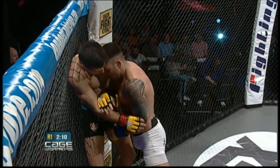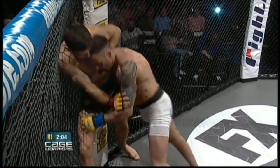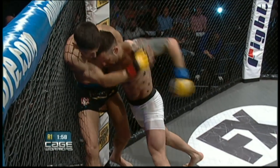I think perhaps this is maybe what Delaney needed after eating that first right hand from Hadzovic and having to scramble to gain this clinch position. A lot of time for him to recover and work his own game plan here. Let's keep this moving, guys.